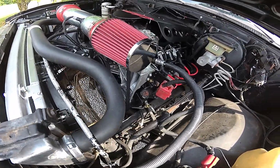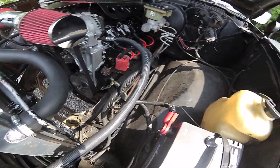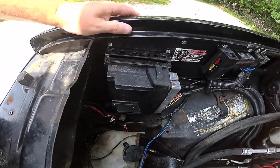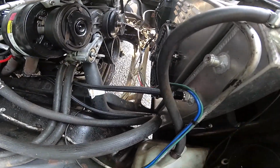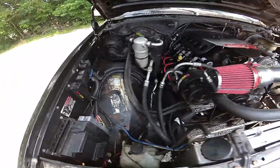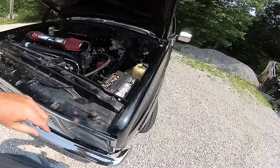It's got a single belt runner system on the front. No wires hanging everywhere. Everything's tucked up nice. All relays over here. Computer. Things put in there sweet. Braided transmission lines. This thing sounds like a beast. It sounds good. I think it's a little cammy, I believe.